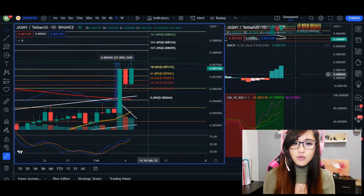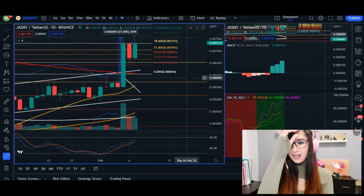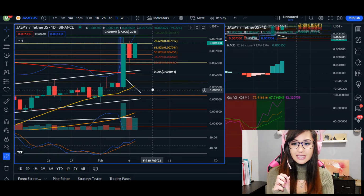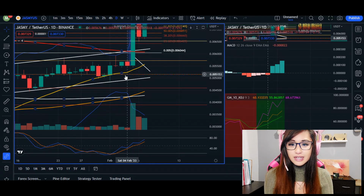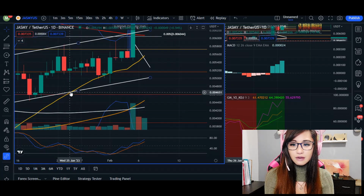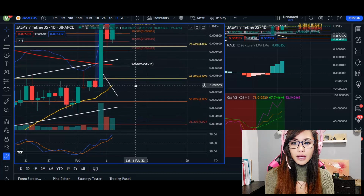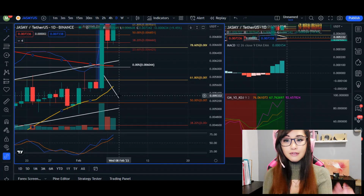Before I switch into the 4-hour time frame, we may see for Jasmy a long-term uptrend here. Now, one of the things I do like to mention is our moving averages, which is these colored lines here. We do have the 20 moving average, which is this yellow line, and the red line here is our 200 moving average. We've already seen the 20 moving average cross above our 100 moving average here, which is our white line. But essentially, we are waiting and looking for the 20 moving average to cross above the red line.